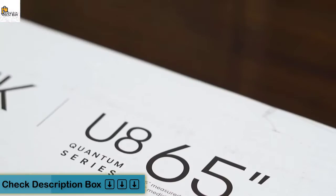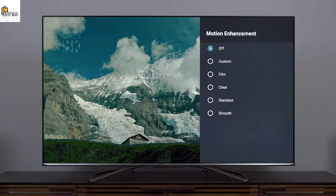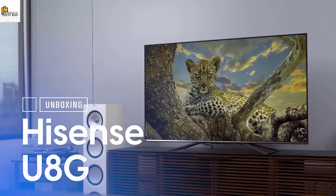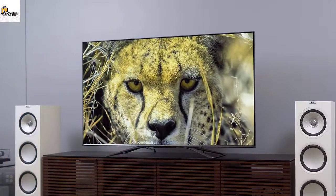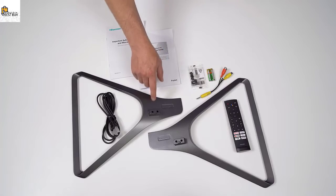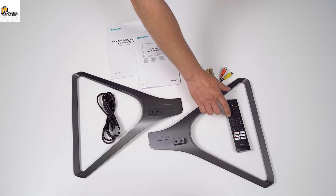Hisense U8G. If you want to save money and maintain great overall performance, then the Hisense U8G is the best mid-range smart TV we have tested. It's an impressive TV with premium features that cost less than higher-end models, making it a great choice if you want a mid-range option. It has Android TV as its built-in smart interface, which has a ton of apps available to download through the Google Play Store, so you are sure to find your favorite content.